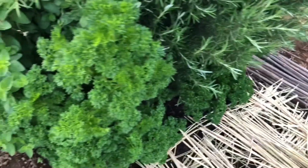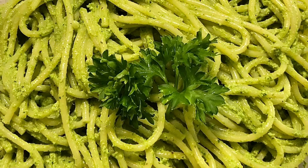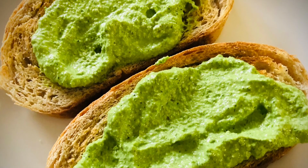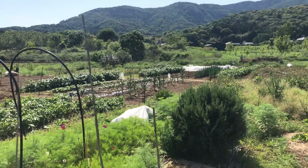That's my gorgeous rosemary and parsley and oregano. And I made a gorgeous, delicious parsley pesto. Look at that. Until I get the basil ready this season. And now this footage is from just yesterday.